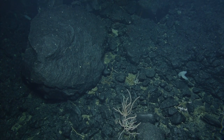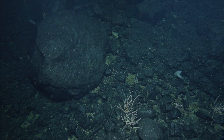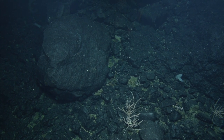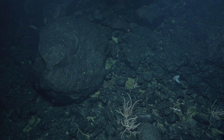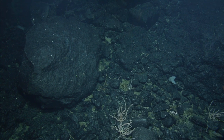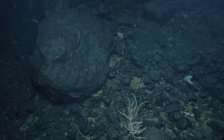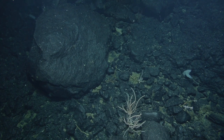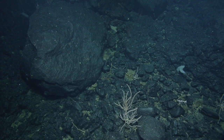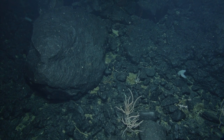And so that ferromanganese, that iron and manganese, are those just mineral deposits in the water column that settle onto those rocks, creating that coat? Or is there a chemical reaction that's taking place there? I'm pretty sure it's a chemical reaction. Oh, cool. So you'll have manganese, iron, and stuff that is dissolved in the water column, and it basically uses those rock surfaces as nucleation points. Kind of like how you grow rock candy. Yeah, with the dissolved sugar. Awesome.